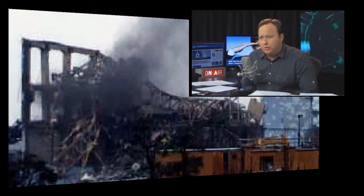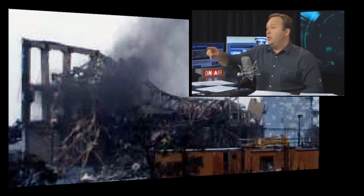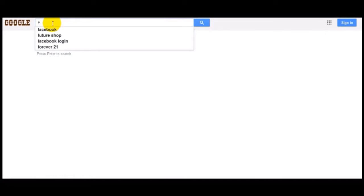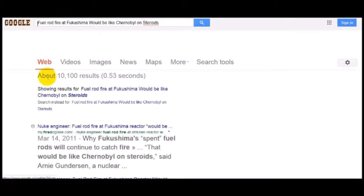Specifically, what's the article, because I've got a sea of them here that had that about the spent fuel rods. If we just search spent fuel rods fire, caught, it'll show you all the articles that have it. Fuel rod fire at Fukushima reactor would be like Chernobyl on steroids. Let me write it. Fuel rod fire at Fukushima reactor would be like Chernobyl on steroids, and it was written by Kirk James Murphy, who is an MD. He's a doctor.